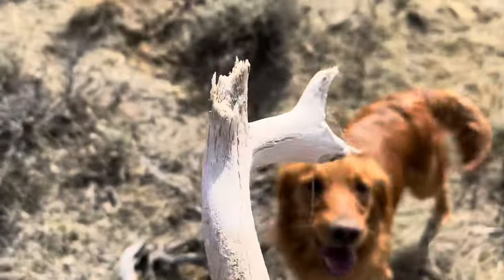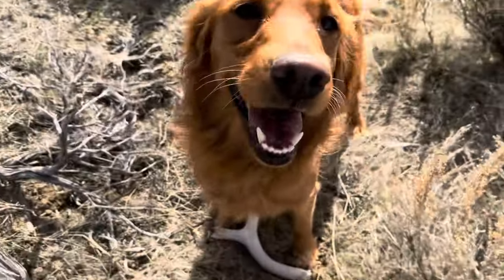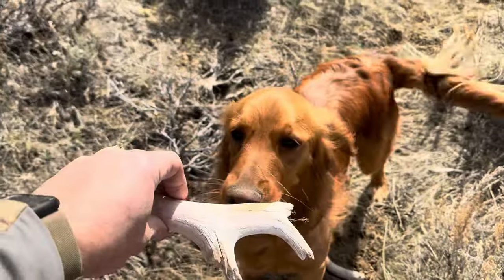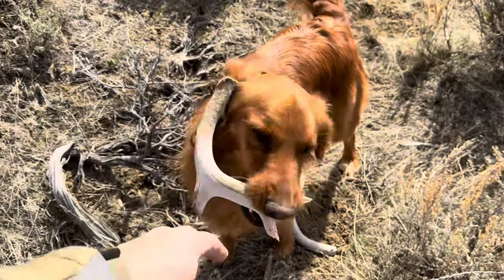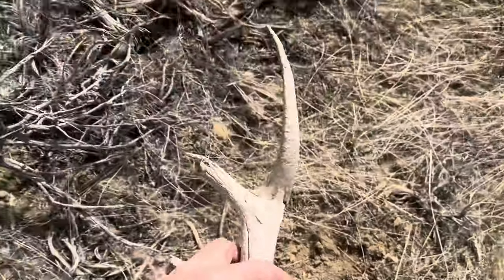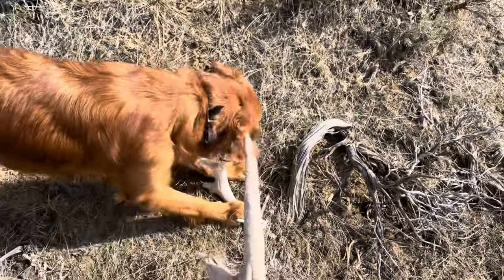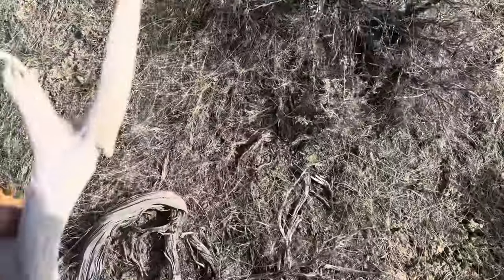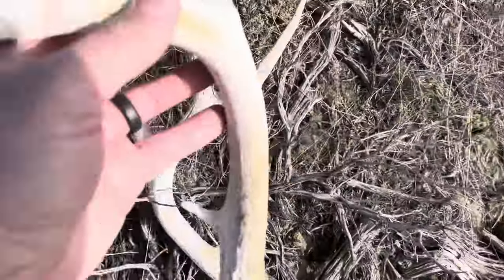These are about a winter away from being just a part of the earth. And it's a set. And the other side, all broken and gross pink. I think this is a good set of horns to send off to the shed gods.